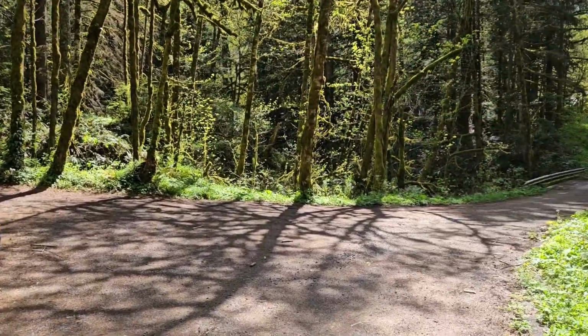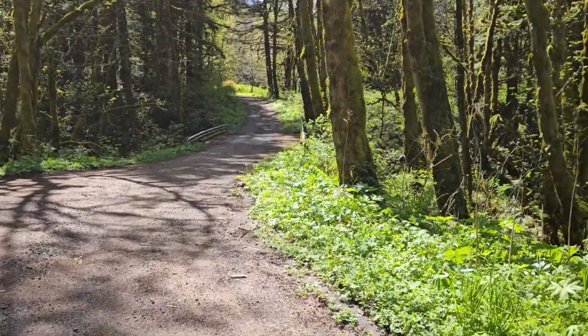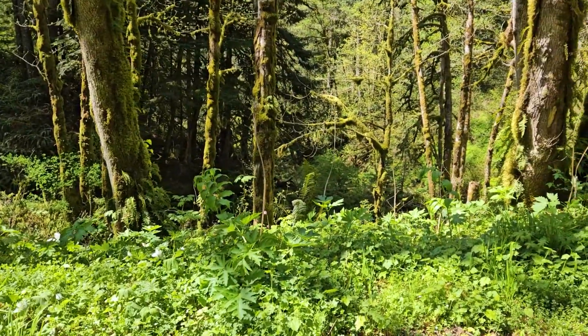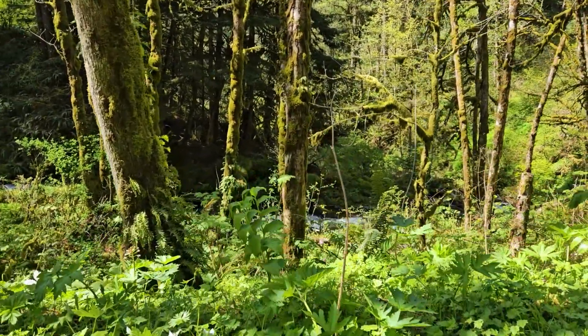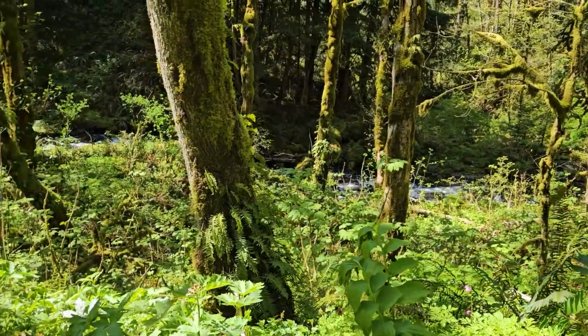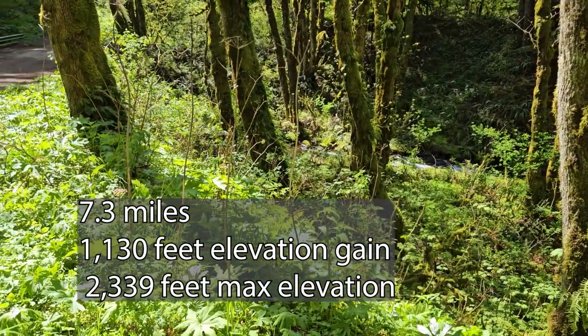Well, we made it back down here. We were really close to it when I did the last video, but you can see the creek down there running pretty good. Yeah, we definitely could come back up here and maybe hike this again another day.